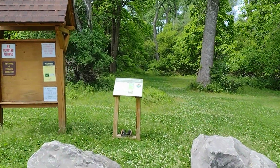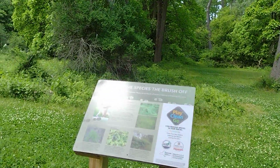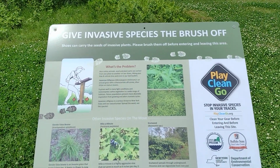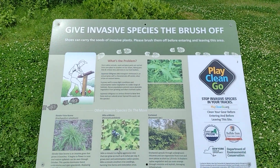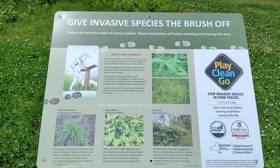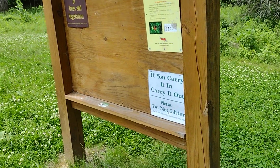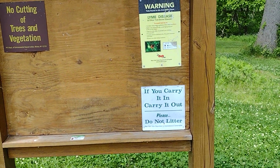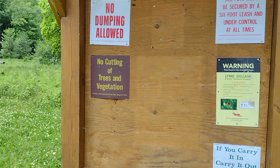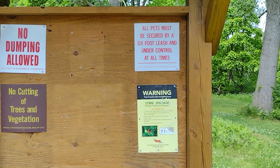Bring you into the signage. Definitely want you to know what to look out for. And they got like a little bulletin board. Clean as you go. Don't cut the trees and the veg. Don't dump here. Keep your dog on a leash.